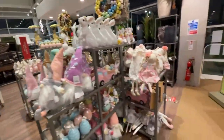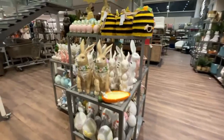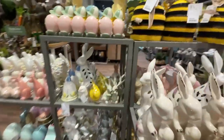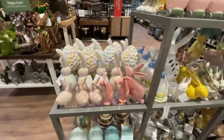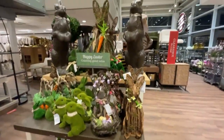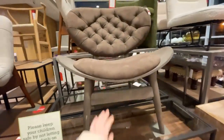Absolutely love some of these things. They're so cute. But yeah, probably won't be doing anything Easter related in our house. Hopefully have the renovation going on at that point, but probably wouldn't do anything anyway. But if you do anything, definitely come and check out HomeSense.